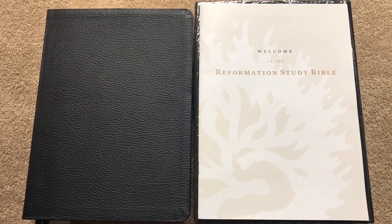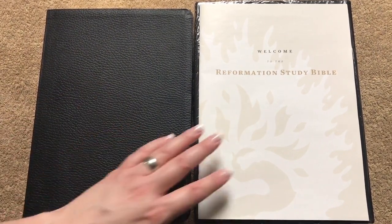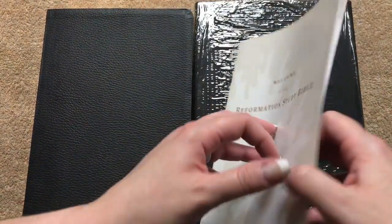Hi everybody. So today I'm going to do a review of the Reformation Study Bible. The one that I have here is the New King James, in the genuine leather. We're going to take a look at the booklet that it comes with first. Take a peek at this.